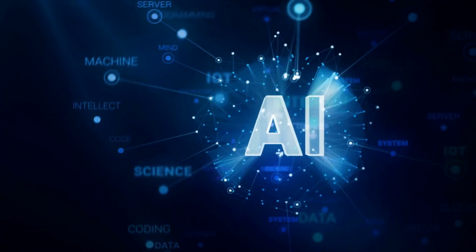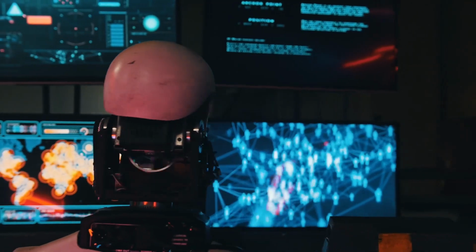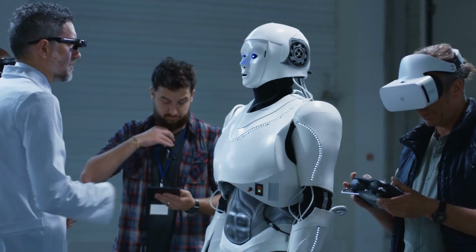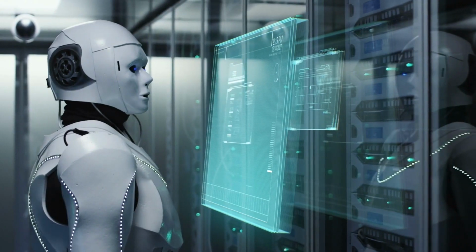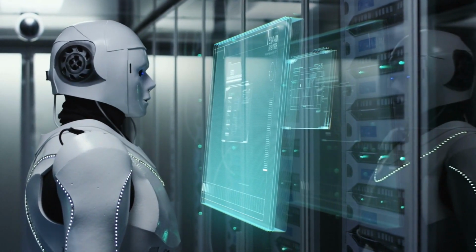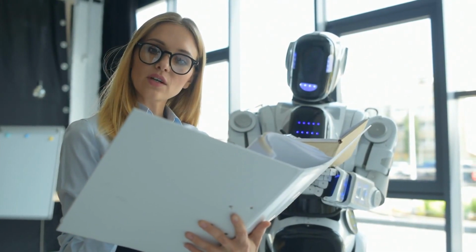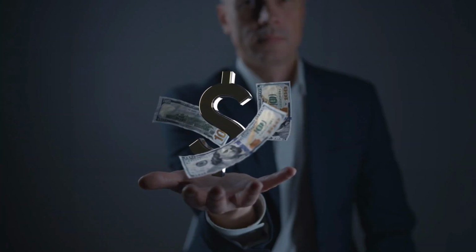In this video, we'll be exploring the top AI tech that can help you make money. Artificial intelligence has come a long way in recent years, and it's being used in a variety of fields to increase efficiency and productivity. In this video, we'll be looking at some of the most promising AI technologies that can help you earn more money.